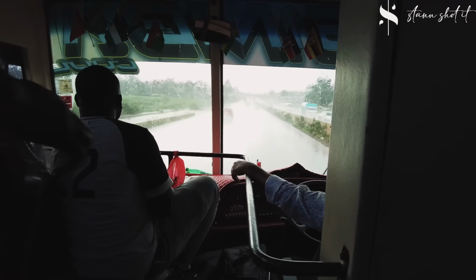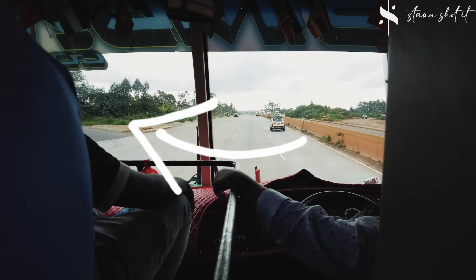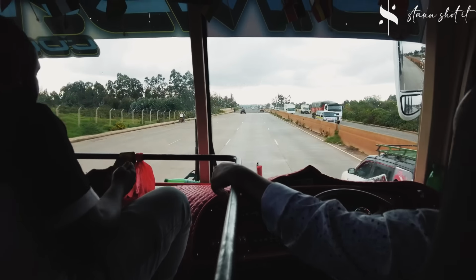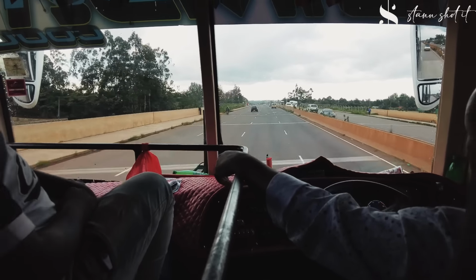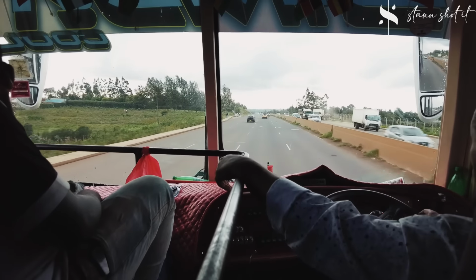You see that road on the left? Yes, that one. That is the transit route, so all heavy vehicles, heavy commercial vehicles have to use that road and can no longer use A104 up to Naivasha. So they use that road, they pass through Memahio and rejoin A104 at Naivasha.